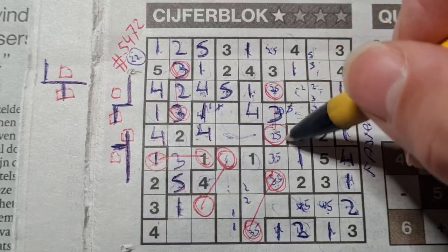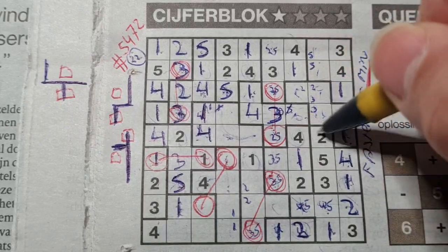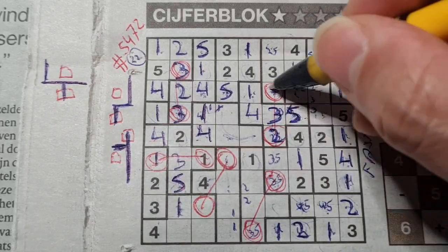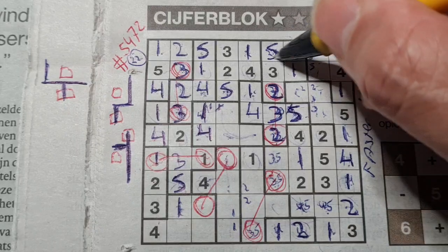Okay, so 2 numbers left in this area, the 2 and the 5, 2 and the 5. We have a 2 there, so no 2 there, 2 should be here. And a 5 goes there. And this box is connected with that box, should be also a 2. 1 box left in this area for number 5.